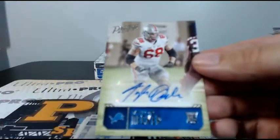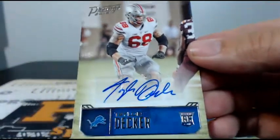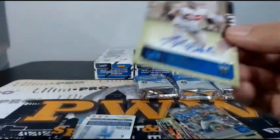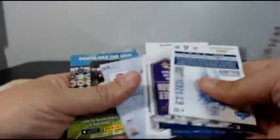Base. Then for the Lions, Taylor Decker, rookie auto from Ohio State. Taylor Decker going out to the Lions and Joseph C. Congrats. Don't see anything else that's numbered.